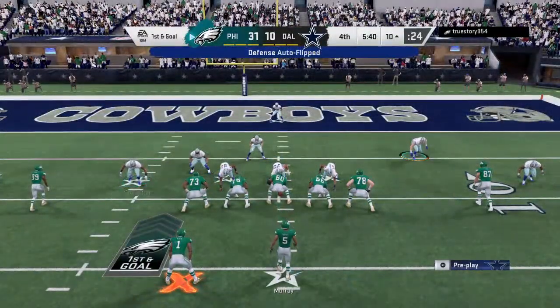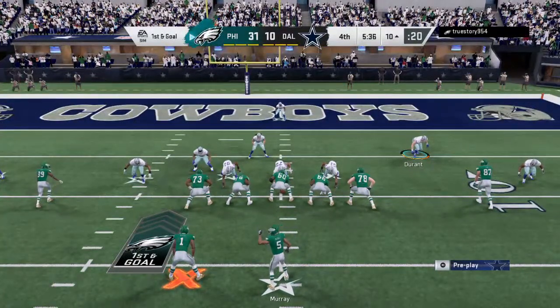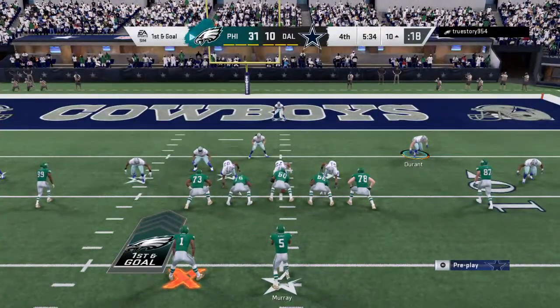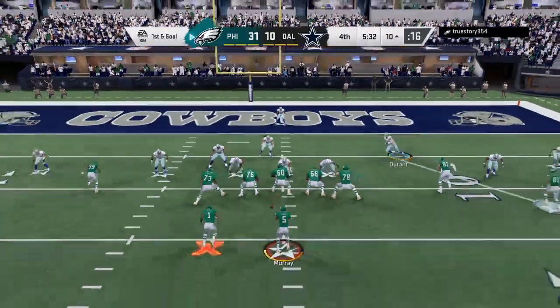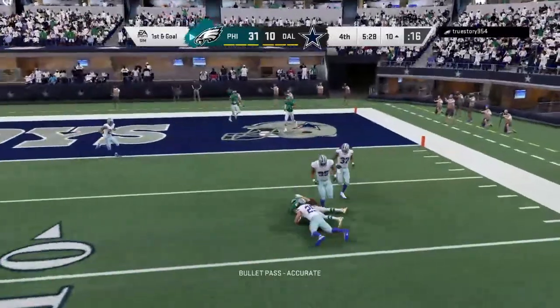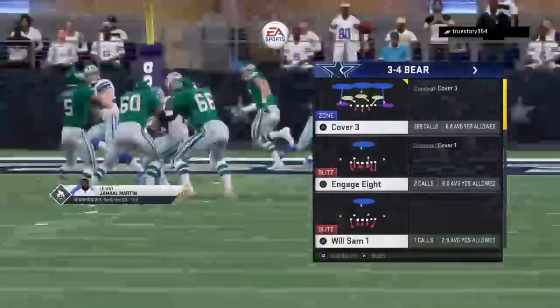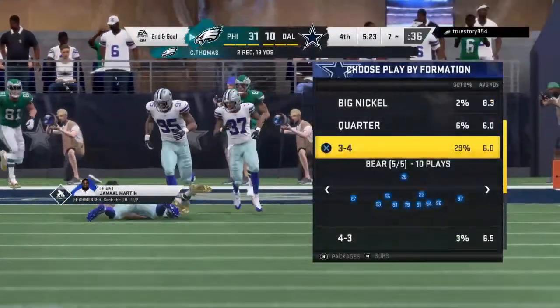And what can they do here on 2nd and goal? 3 red zone trips so far have yielded 2 touchdowns and a field goal. Out of the gun, here's Murray. That's caught. It's Thomas. And here he'll get it down to the 7. He'll get only 2 there, and it's 2nd and goal.